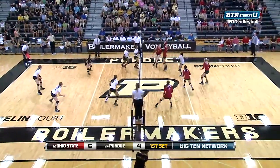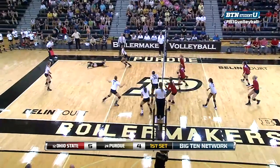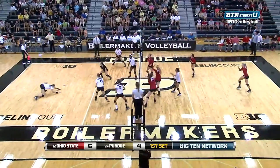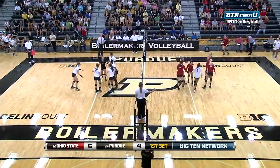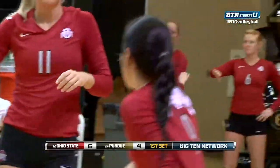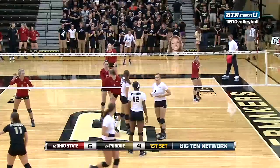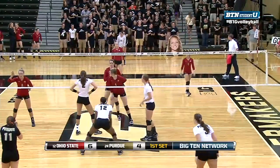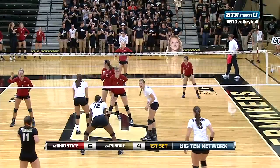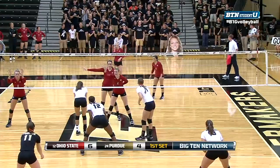Rip serve by Purdue. Dug up out of system play for Ohio State here. Hard cross court, but dug over the net. Kramer, that's a really tough ball to keep on your side, and those are kind of the transition plays that the great teams are able to control and score points off of, so those are probably going to be key plays when we come down the stretch late in each set, or who wins those type of points.